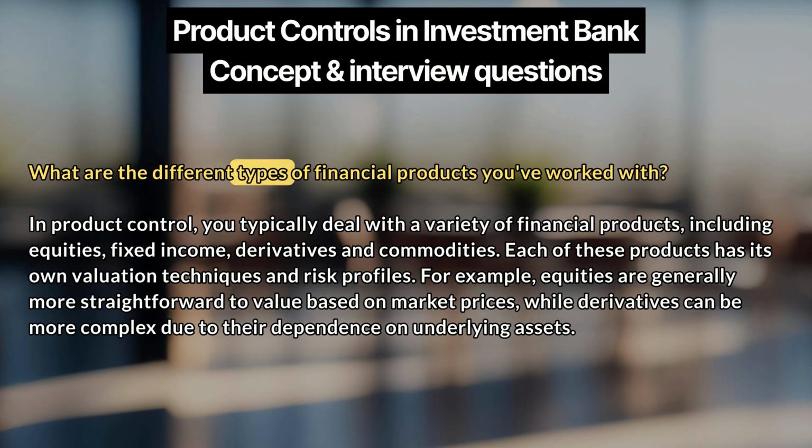What are the different types of financial products you've worked with? In product control, you typically deal with a variety of financial products, including equities, fixed income, derivatives, and commodities. Each of these products has its own valuation techniques and risk profiles. For example, equities are generally more straightforward to value based on market prices, while derivatives can be more complex due to their dependence on underlying assets.